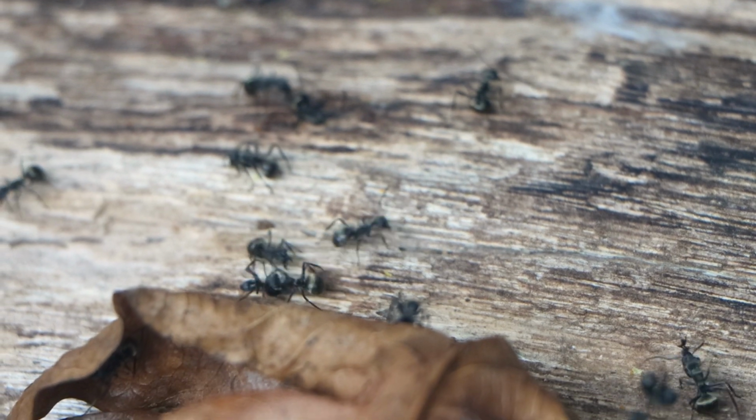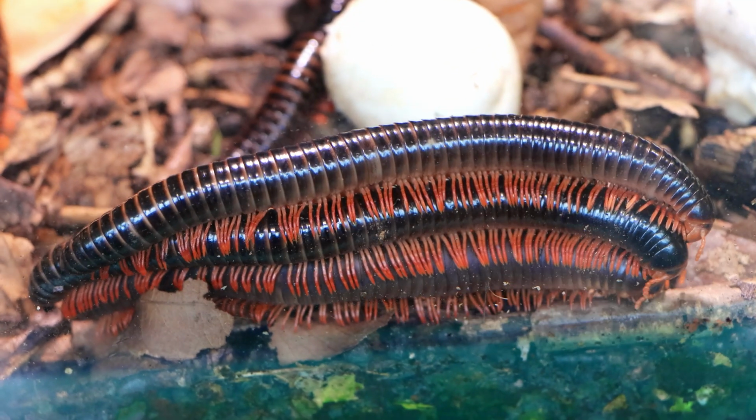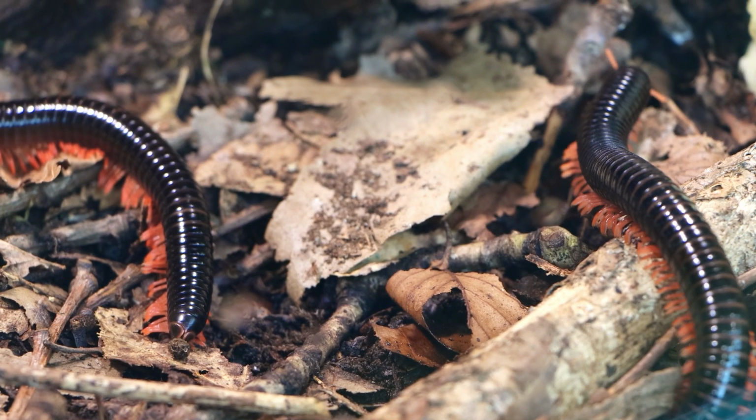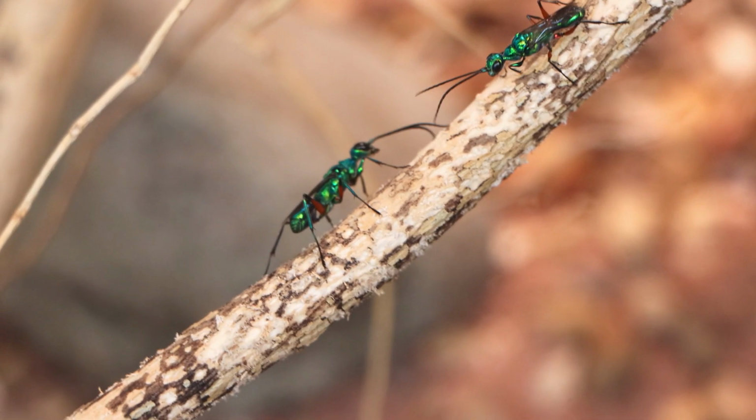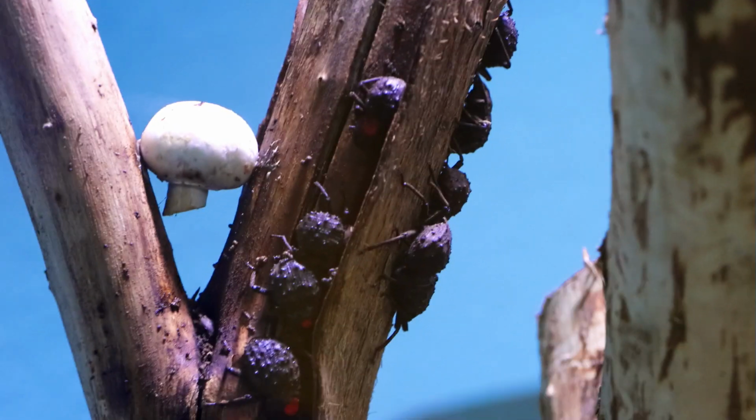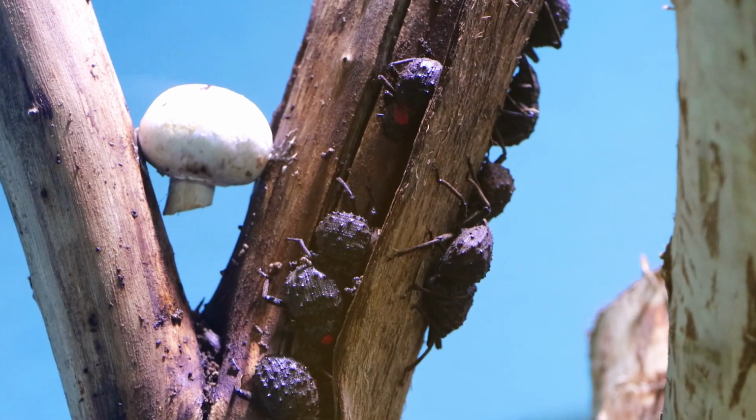So, let's go check them out. Is it millipedes that have... How many legs does a millipede have? Well, it's not actually 1,000 legs. You tend to have about 300-400, but some of them are so crazy, like how much they blend into stuff. Look at that one, the top of the wood. Yeah.